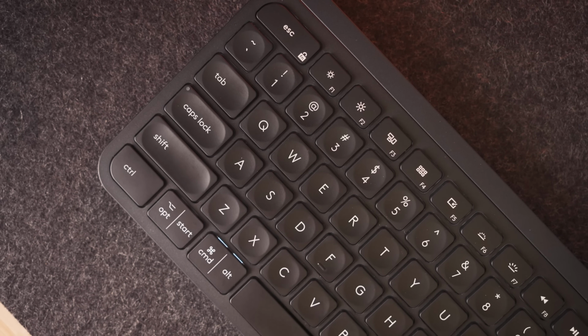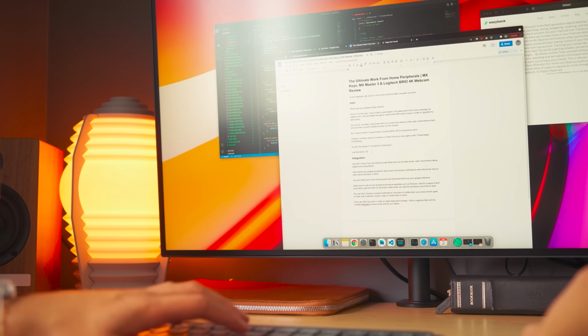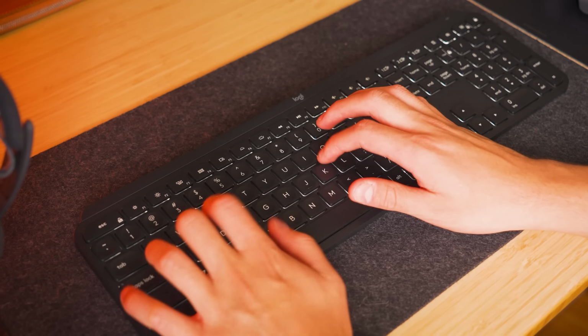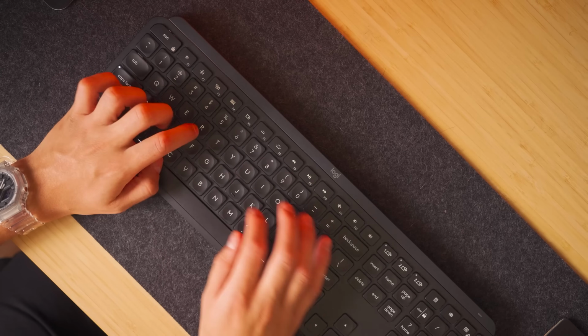As for the typing experience, these are so well spaced out. Whether I'm writing code, text on Word, or even just surfing the net, I do strongly feel like my keystrokes are rarely interrupted by missing the keys itself.